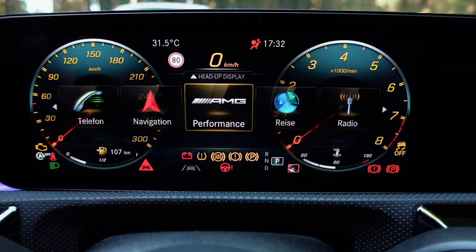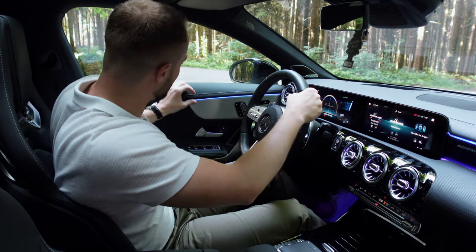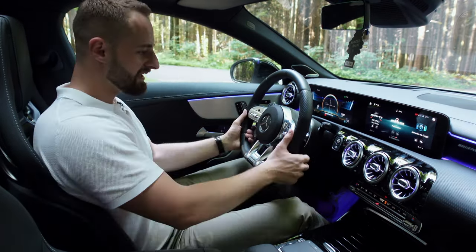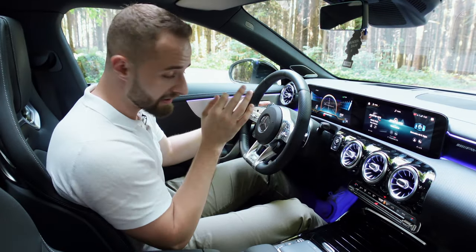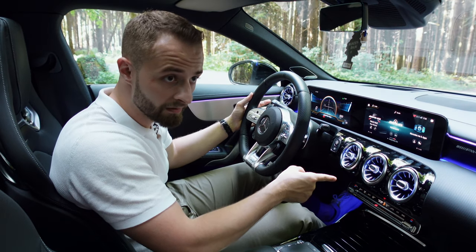It is so beautifully built. The screen is very robust, the steering wheel on the side, the seats feel great. Everything in here is very nicely made. You have a wonderful feeling even when you turn somewhere and use the turn signal. Listen to that.